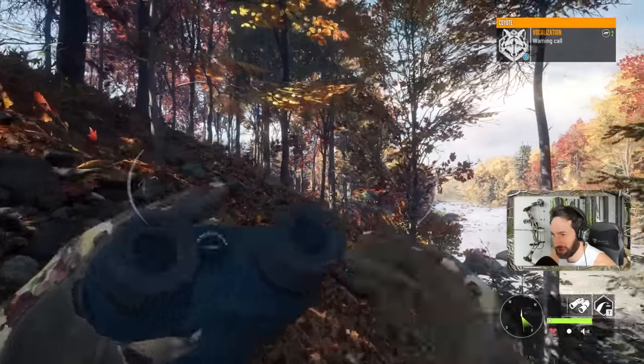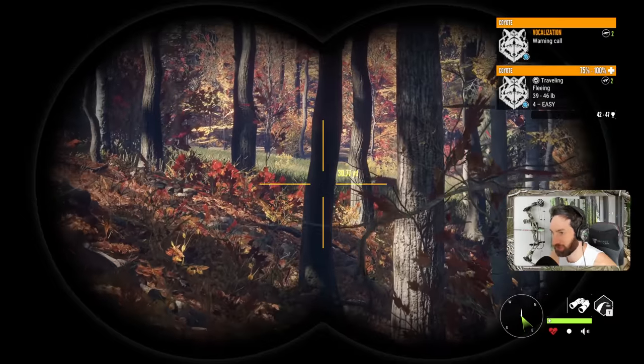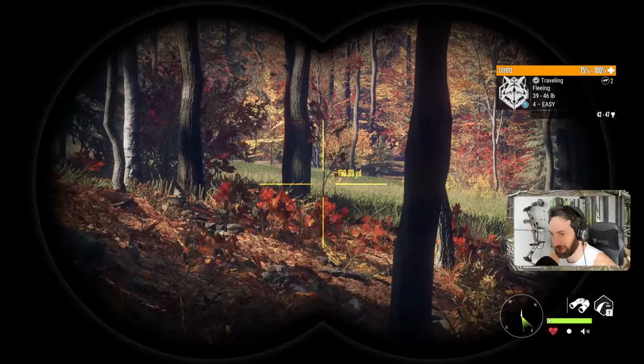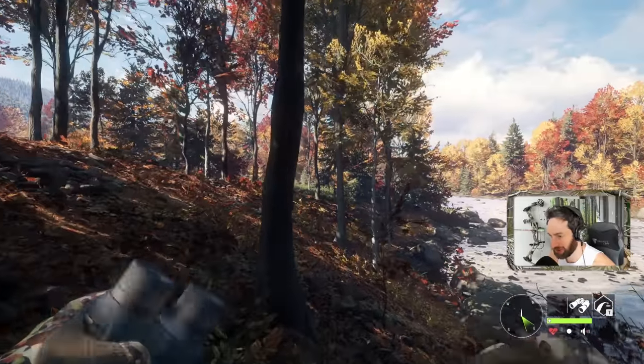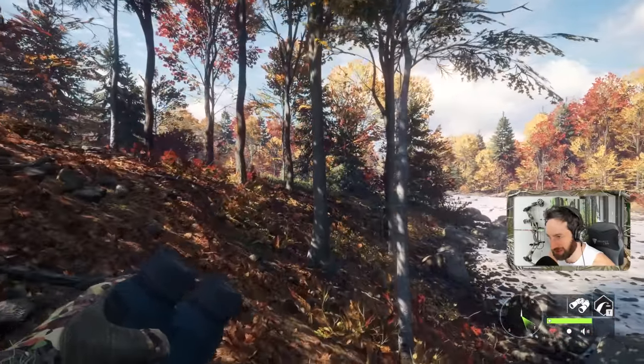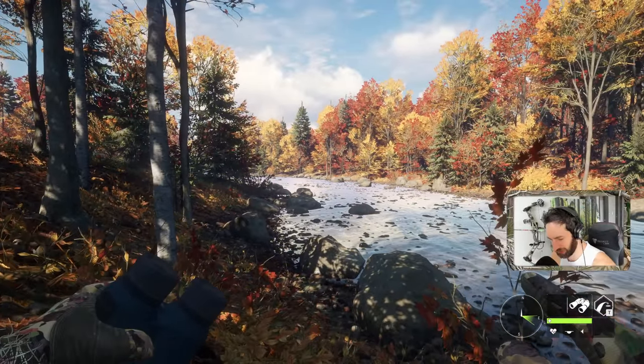Ooh, there we go, guys. We got a call from a coyote, a male coyote down over in here. And there it goes. It's a level 4 cut across right there, right there, right there. Last time we were here, we had a whole entire pack of coyotes cut across right underneath our tree stand. We did in fact. Oh, there it goes. There it goes.